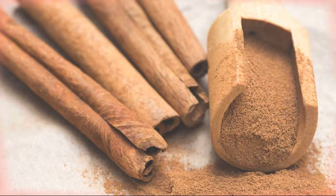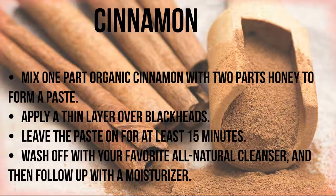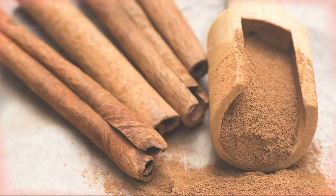Mix 1 part organic cinnamon with 2 parts honey to form a paste. Apply a thin layer over blackheads. Leave the paste on for at least 15 minutes. Then wash it off with your favorite all-natural cleanser, and then follow up with a moisturizer.